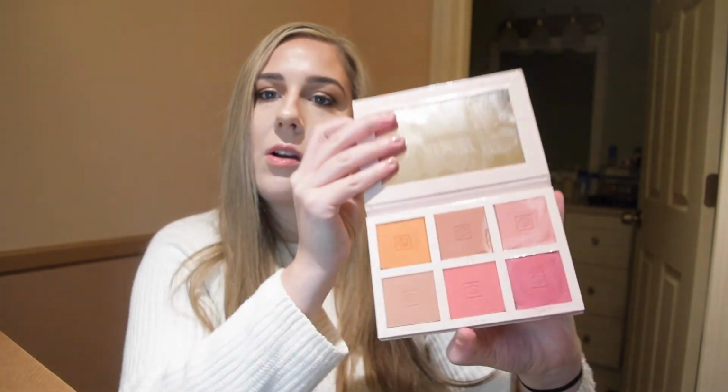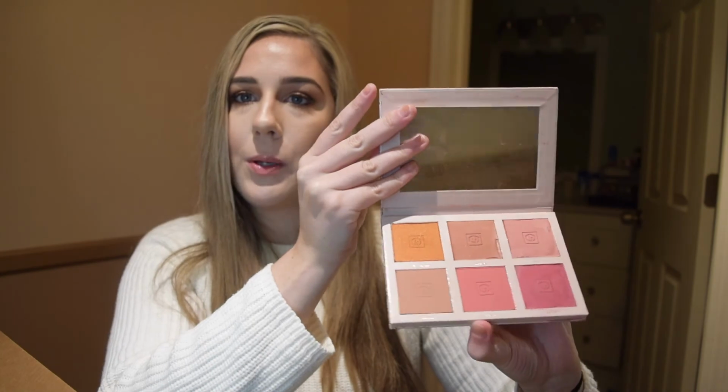I've been wearing this almost every day since I got it. So I'm really enjoying it. I love the colors in this, the formula. It's very creamy and pigmented and easy to blend out. This is a really good blush palette, and these are all the colors that I love, so I will definitely get a lot of use out of this. So yeah, that's everything I got during this year's sale.